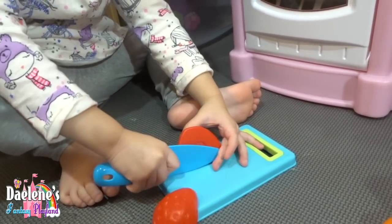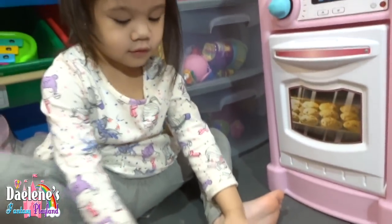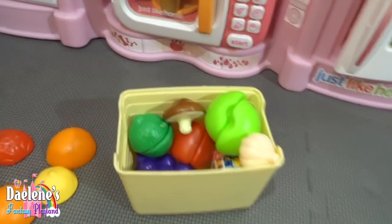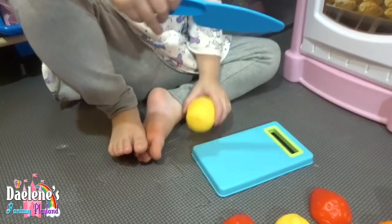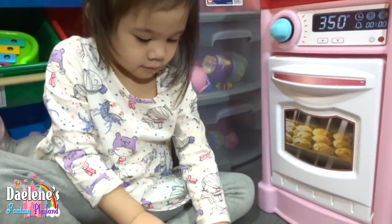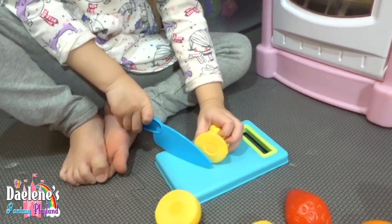Silly Daelene. Alright, chop it. See, I told you it's empty. What's in there? Wait, what? You're gonna chop it again? Okay. Chopping pineapples just to find mashems.